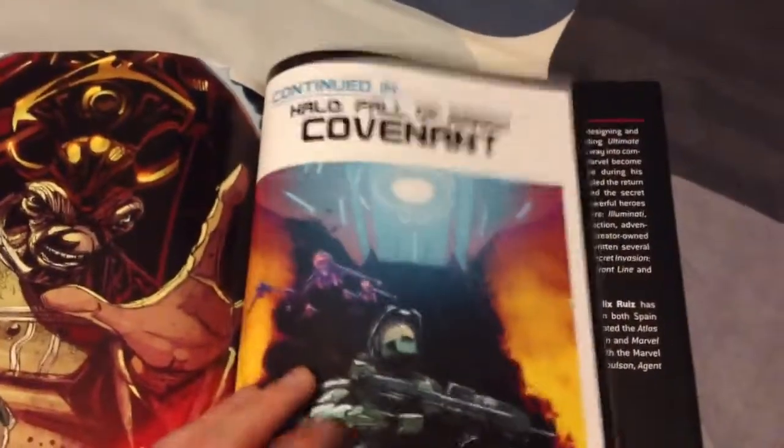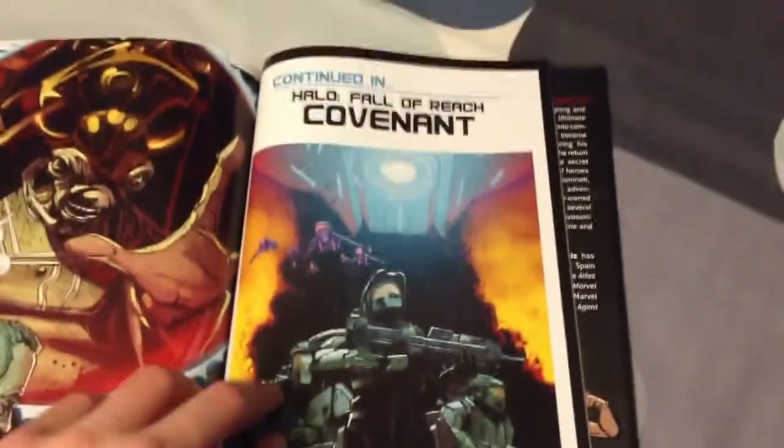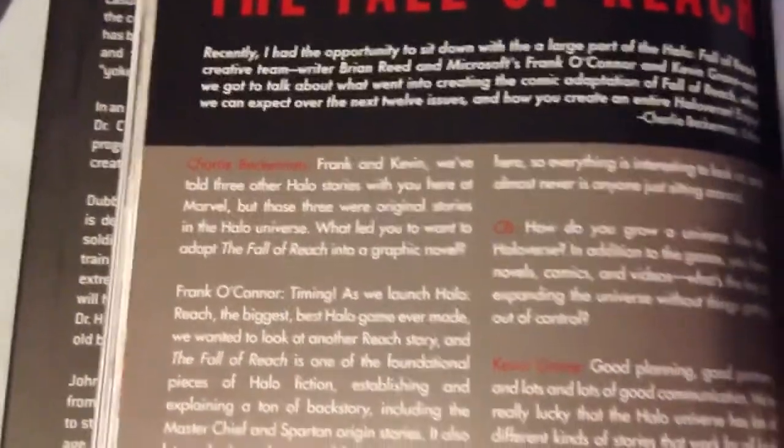And then continued in Halo Fall of Reach Covenant, which I already have. So I'll be doing a review of that soon as well. Oh, this is pretty cool. This is a making of section, making the Fall of Reach. This is like when they're making the comic. It's an interview with the artists and everyone who worked on it, Frank O'Connor, loads of people. So yeah, that's a really nice feature.